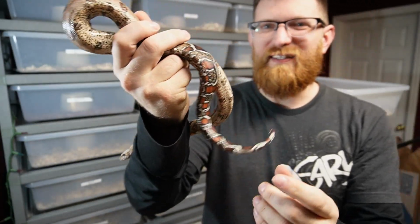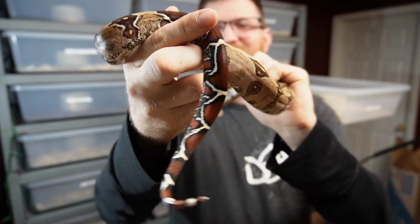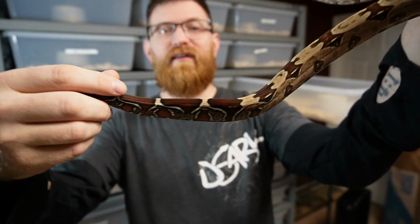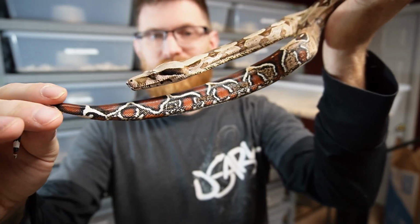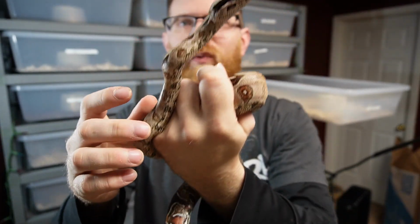Alright, so the Guyana redtail shed out, which is pretty cool. And I'm really excited because I had perfect humidity, I would assume, in these tubs, because she had a perfect shed, which is awesome and pretty rare. So beautiful bright red tail on her, really nice bright whites to block off the sections on her tail, really nice blacks on her as well.